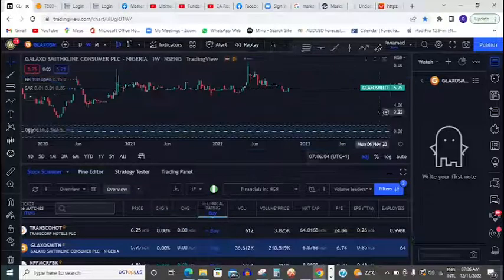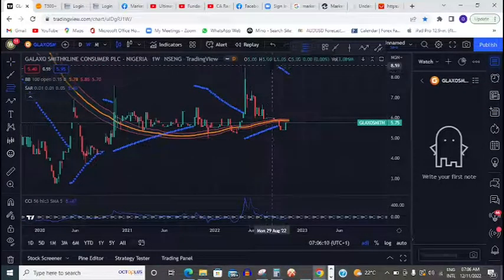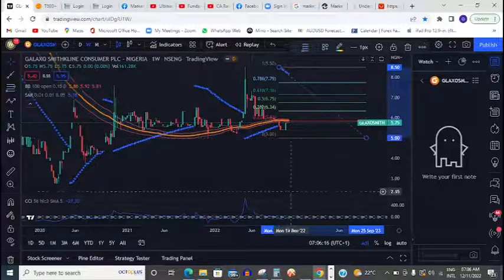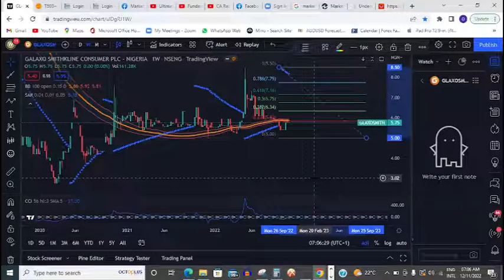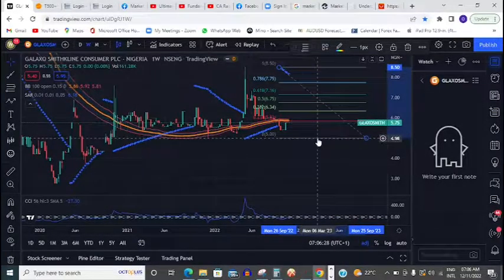GSK. Let's see. We get it around 5 naira.